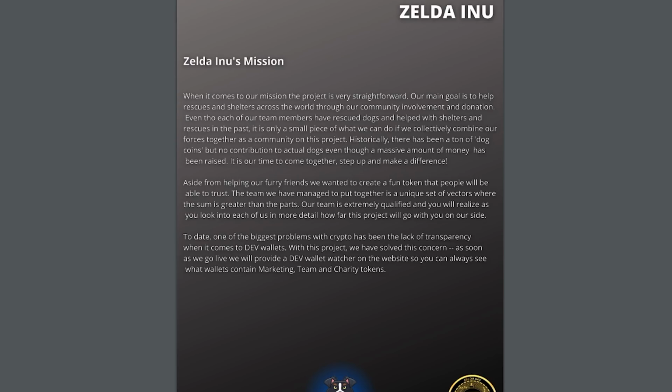Zelda Inu's mission. The project's main goal is to help research and shelters across the world with raw community involvement and donation. Even today, team members have rescued dogs and helped with shelters and research in the past. It's only a small piece of what we can do if we collectively combine forces together as a community on this project. There historically has been a ton of dog coins, but no contribution to actual dogs, even though a massive amount of money has been raised.